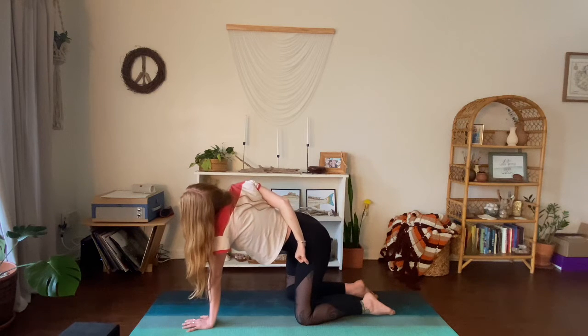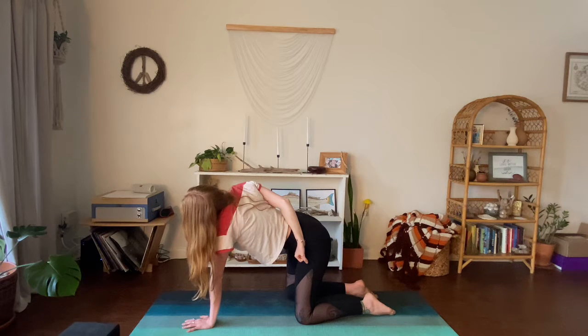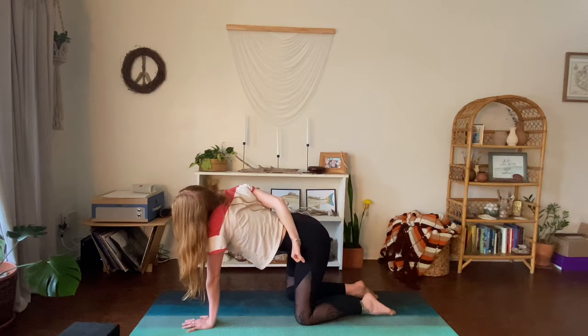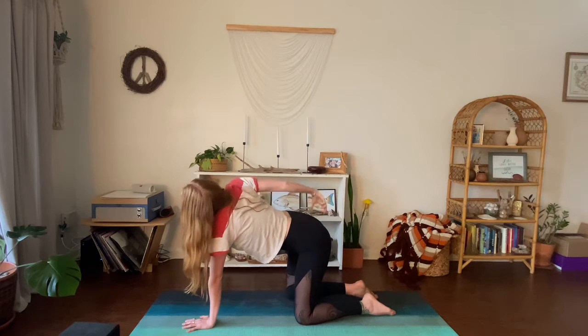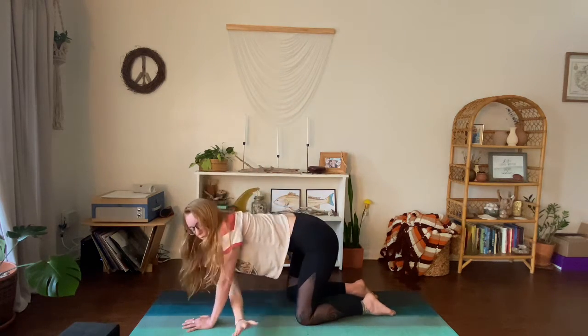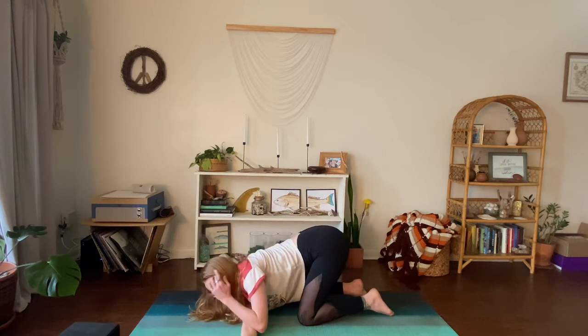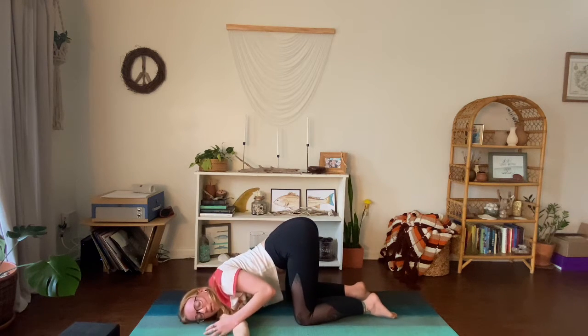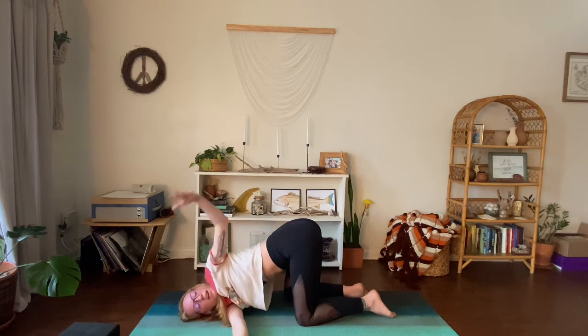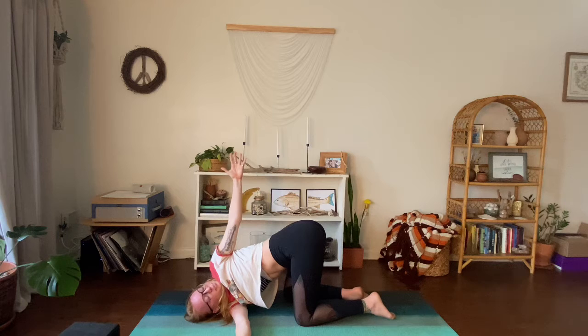Exhale. Inhale. Exhale. Inhale to release, re-extend those fingertips skyward. Exhale, right arm threads behind the left, dropping right temple to the mat this time. Left fingertips can reach overhead or skyward.